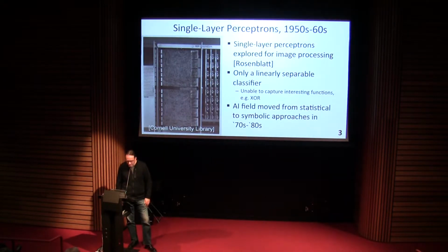Single layer perceptrons: I like going back and looking at this machine. This is Rosenblatt. He actually built this perceptron, which was an analog computer. What was great about it was it had a potentiometer for each weight, so each weight in this neural network was a real-life potentiometer. And this machine had training: there was an electric motor on each potentiometer, so you could electrically turn the weights. But it was only a single layer machine.